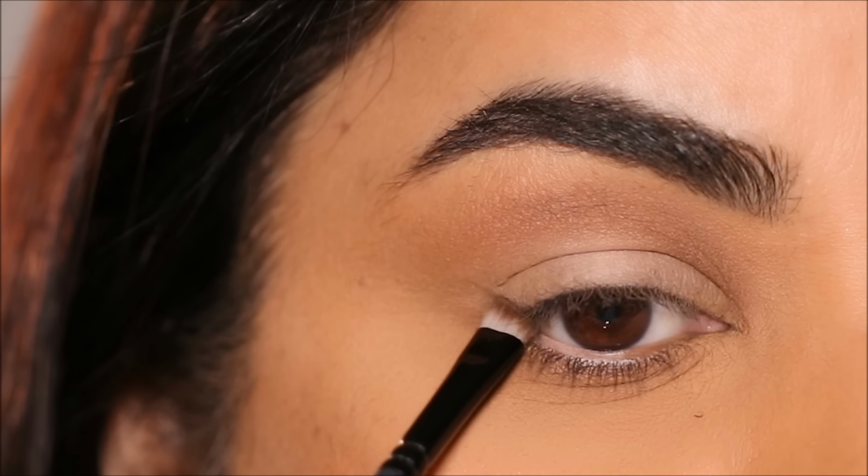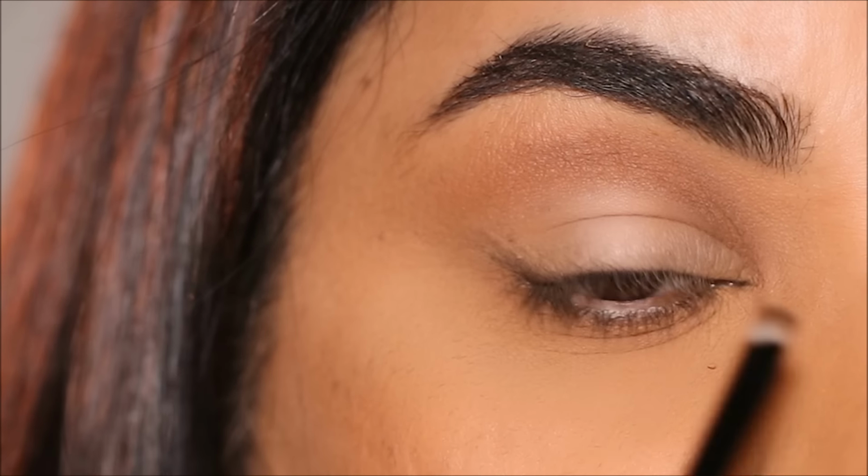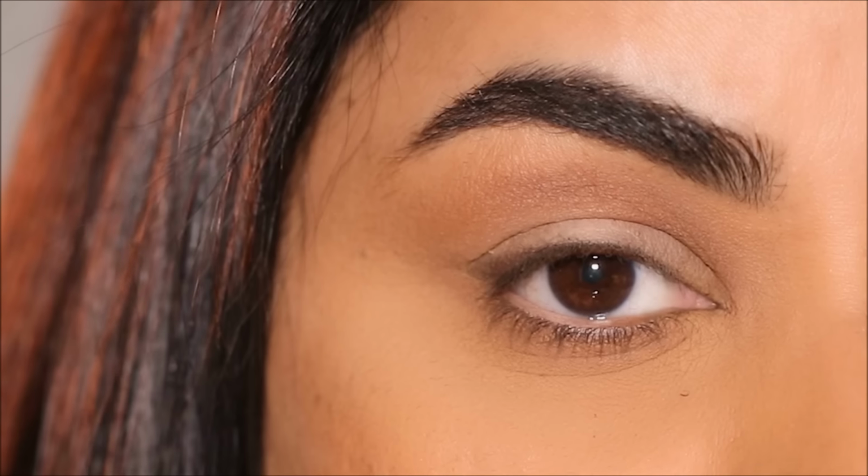Now using the third and final eyeshadow, this deeper shade of brown, I'm going to pull out a small wing and line just the outer half of my lash line. And that should give a pulled out, lifted effect.